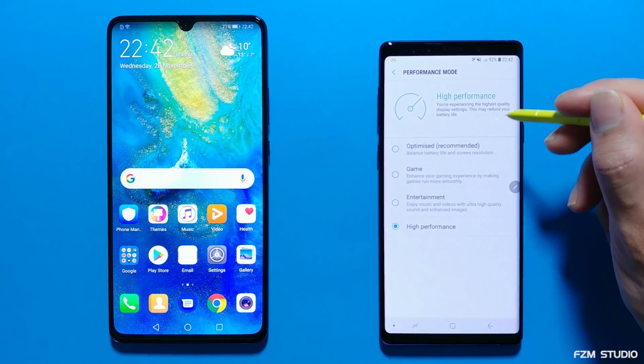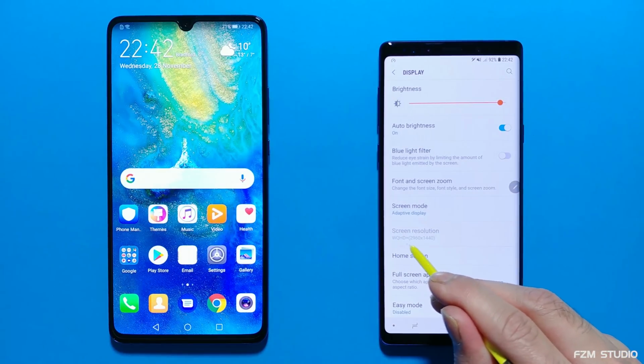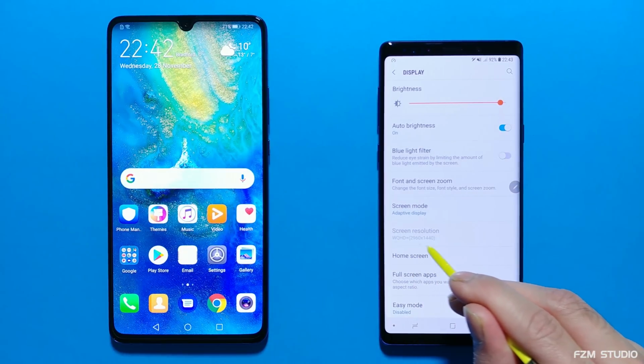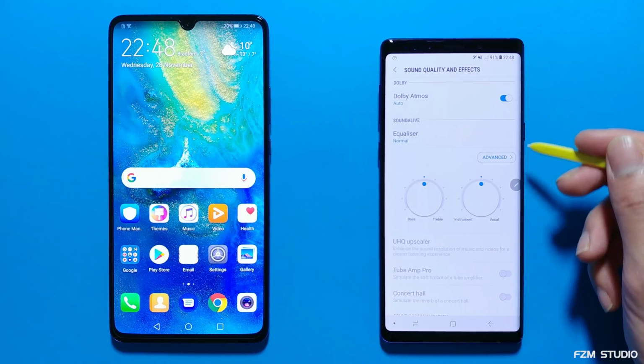I'm also in high performance mode, which means the resolution is set to the highest, which is WQHD Plus at 2960 by 1440. And lastly on the Note 9, it has Dolby Atmos support, which gives you high fidelity audio and superb overall sound.